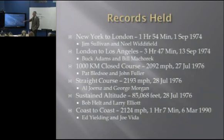And these are the records. All of these are still held by the SR-71.